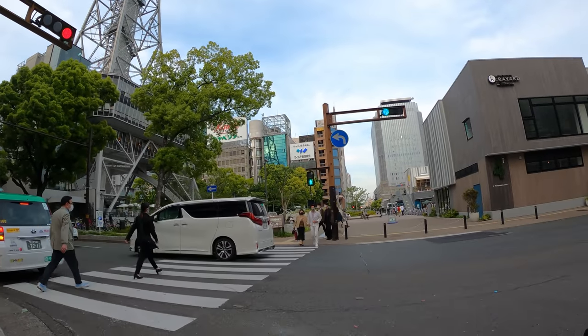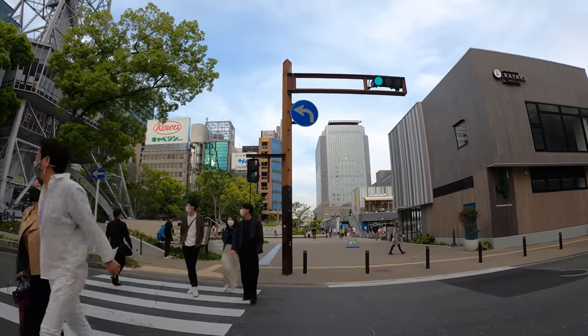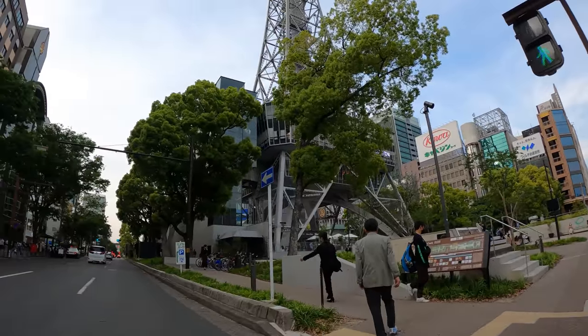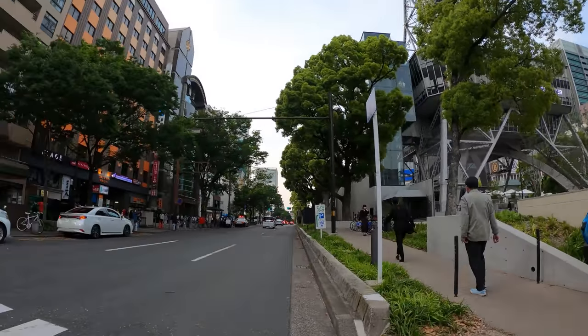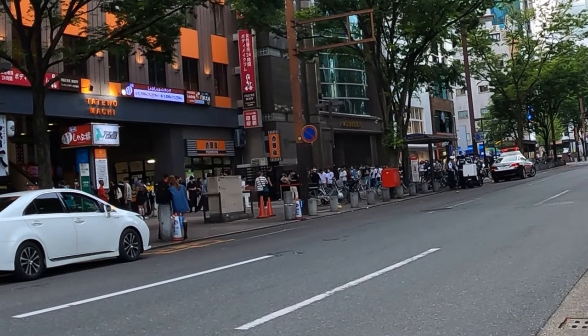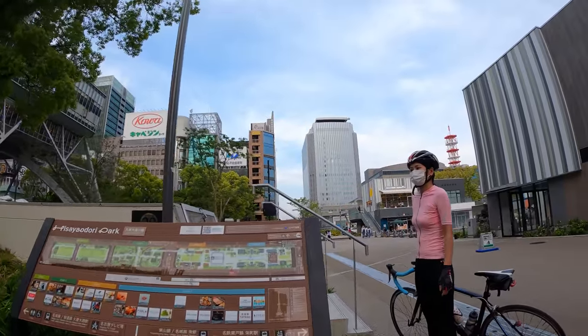Yeah, there's always a lot of people waiting in line at some new shop, new venue, new attraction. It's a pretty common sight you'll see in Japan, but check that out. You can see everyone is just lined up like crazy over there. I'm guessing, yeah, it's a live performance or some new restaurant.